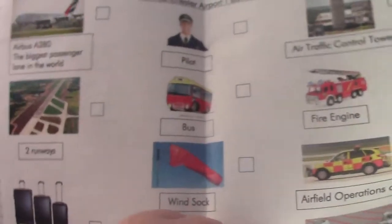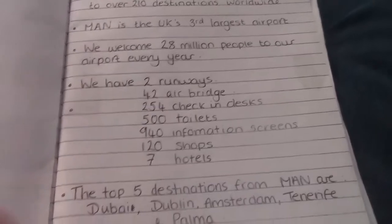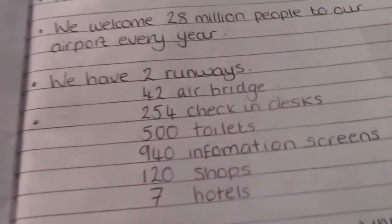This is my Manchester Airport book. It has a letter from Manchester Airport from someone called Drew, who's in community relations. Thanks, Drew, for writing this letter. That was very nice. And then they gave me this here thing. I took that off on another page. And then here's some facts about Manchester Airport.